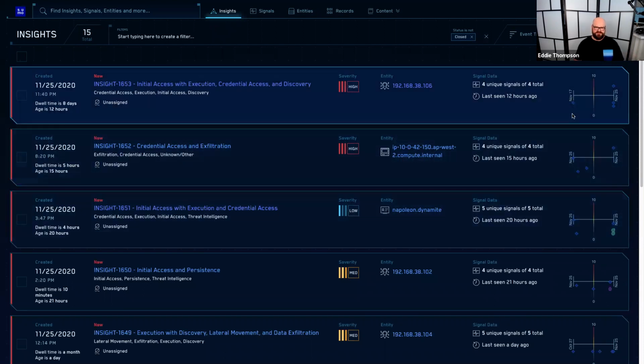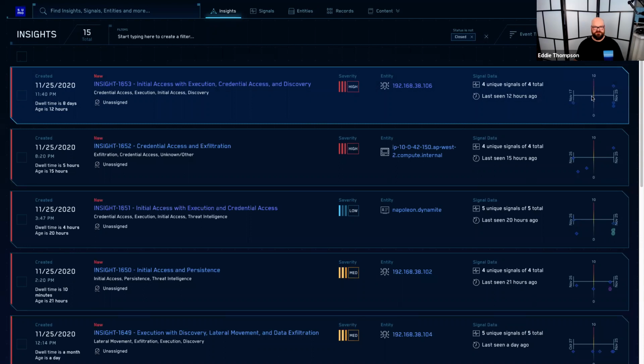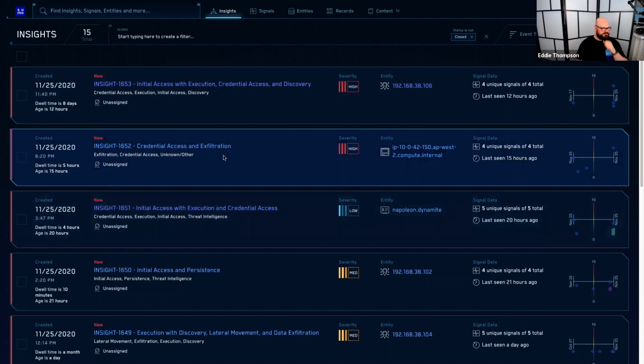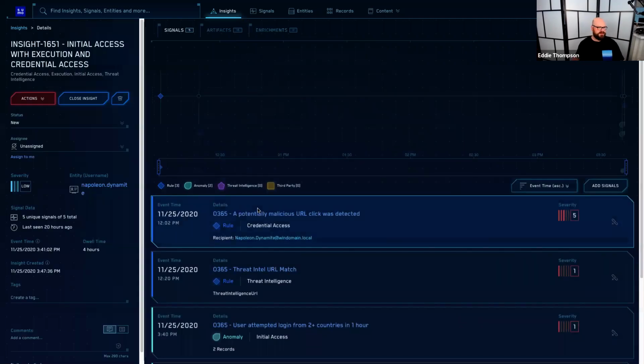And in this little HUD map on the side, we can see the time range and also the associated severity of the events and the event type. So I can see here that I've got some different rule types that have been triggered here. So, excuse me, I click into an insight.